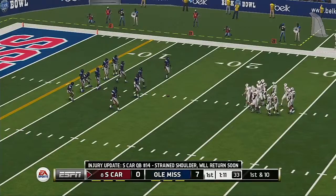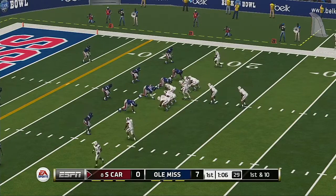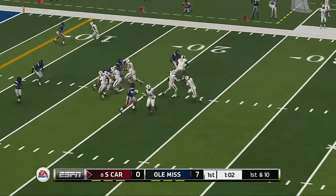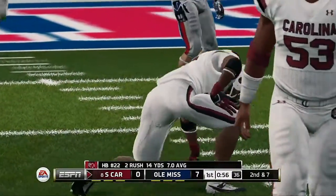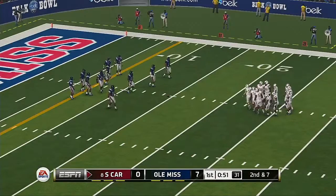The Gamecocks had one of their key players go down earlier, but it looks like he might be able to get back in the lineup. 24. He makes it to the 15-yard line. This is the 8th play of this drive.